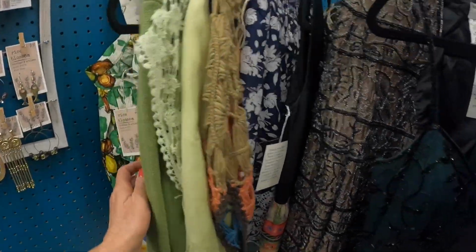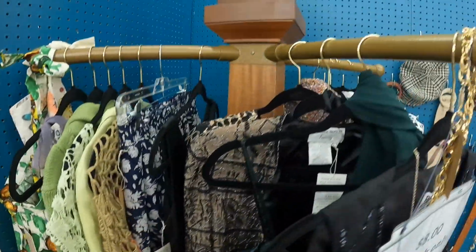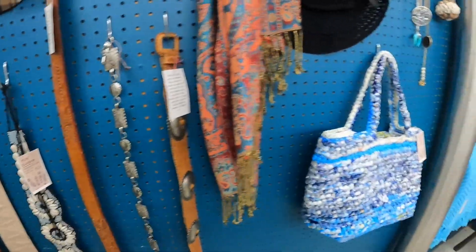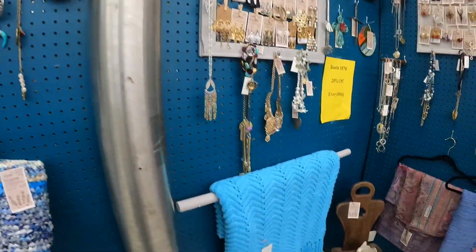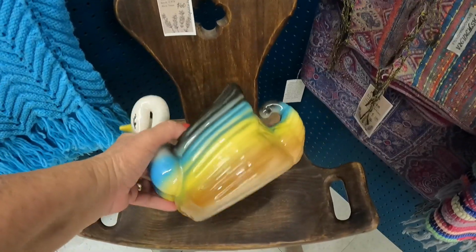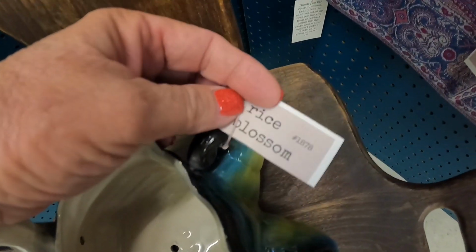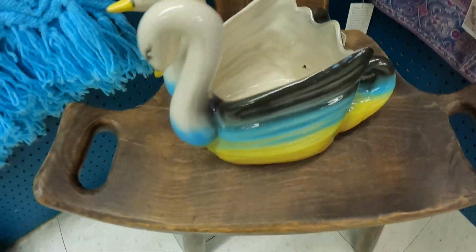Now she does have a really nice clothing rack over here, and it's got some aprons on it and some clothes. But how nice is that clothing rack? Over here, she's got some hats and some belts and purses, very simply displayed on peg hooks. Again, over here, this was just a really cute little vintage duck or swan planter, rather. And it was $16.